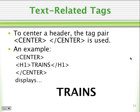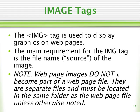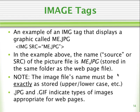Center, in terms of the center tag. The lines, the concept of there being a line, HR, horizontal rule. The image tag, there's a couple questions on the image. The image tag itself is used to display the graphics with a source. And image maps are also on there as well. I tried to pick a good selection of the tags to quiz you on, the differences between the tags. And I ended up putting in a couple on the images, which was kind of interesting. It's more higher level than some of the other tags.